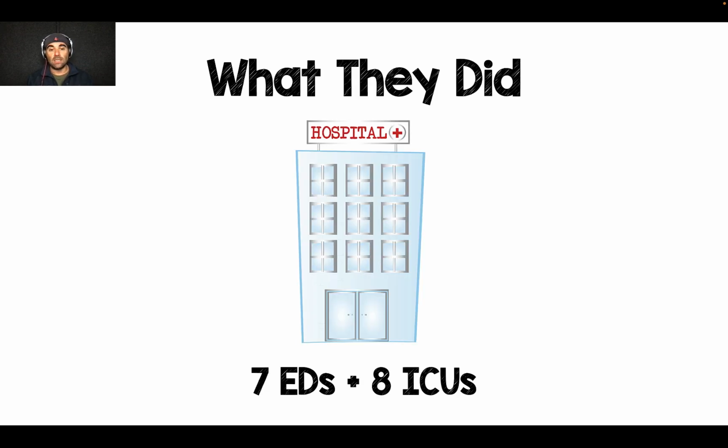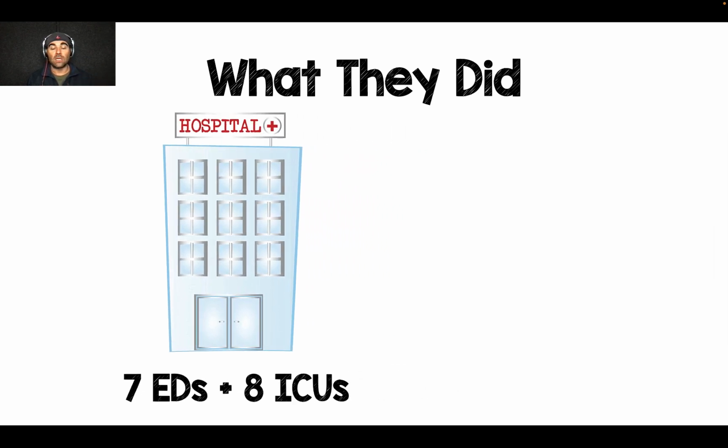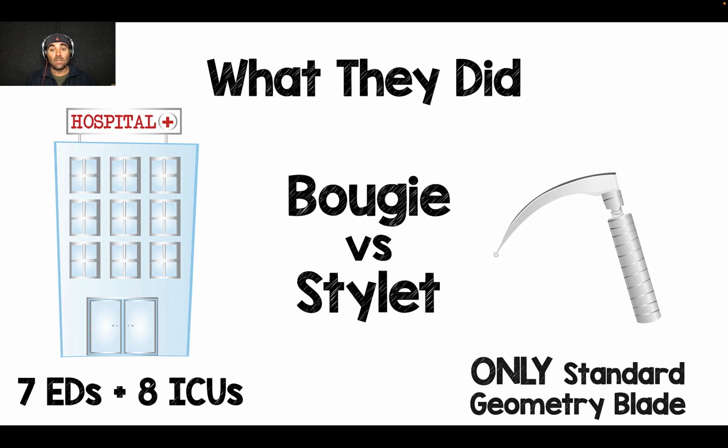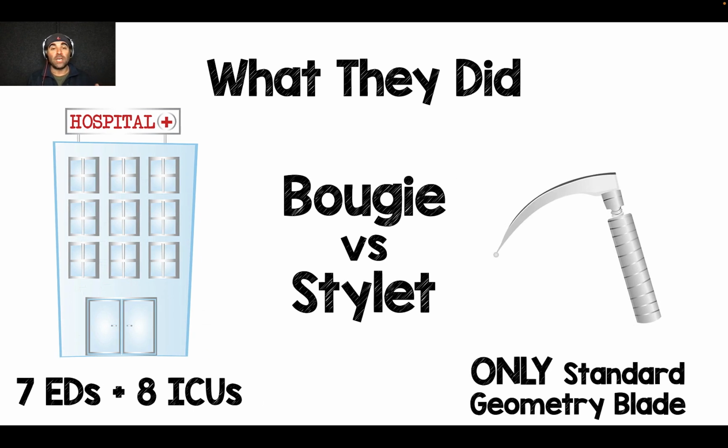So this is what they did. 7 EDs and 8 ICUs, so multi-center study. They compared BOUGIE versus stylet, and they only used a standard geometry blade. So it's important to emphasize this. This is not hyperangulated blades, okay? Now, 75% of the intubations were done with video laryngoscopy, 25% were done with direct laryngoscopy, but they were all standard geometry blades.